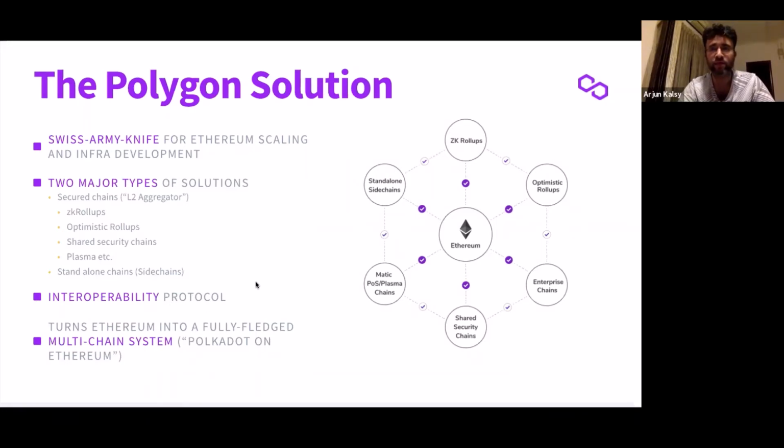There will also be tooling around interoperability. Suppose you wanted to build something which is a combination of, let's say, a ZK chain and a Plasma chain, then you need some interchain communication to make something like that happen. And essentially what this would lead to is a Swiss Army knife kind of solution for Ethereum scaling.